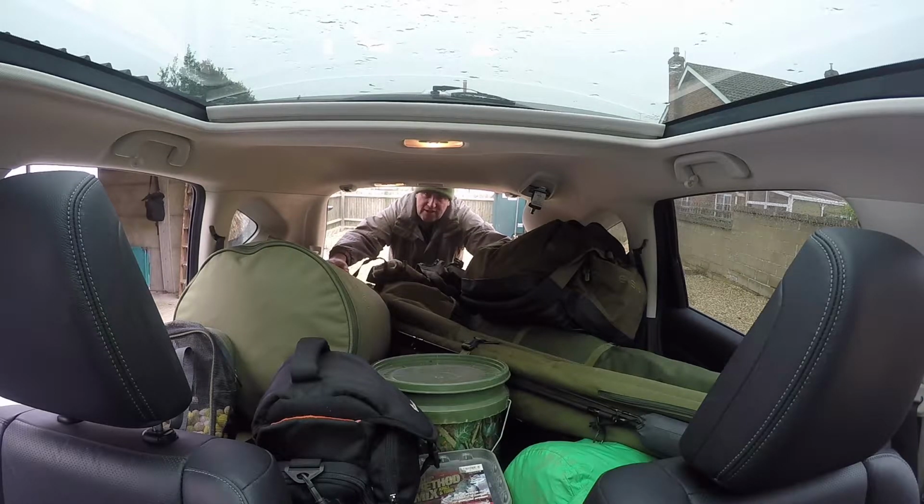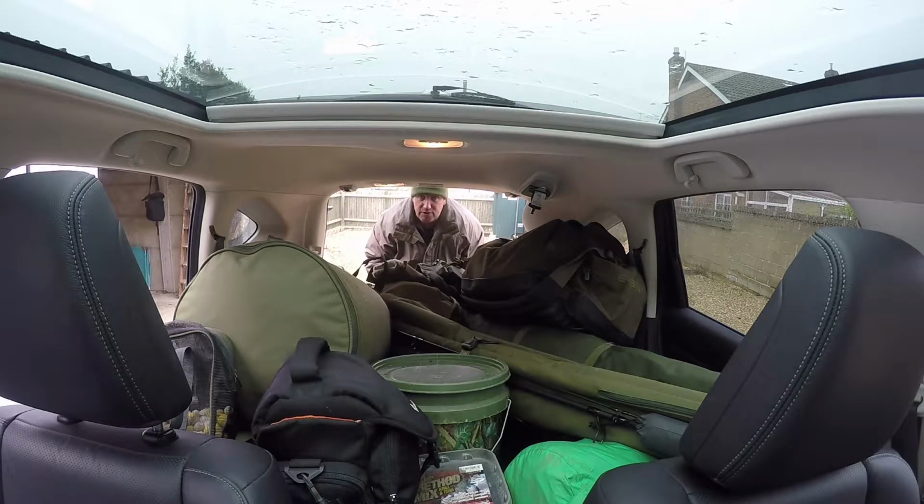Rain's forecast for tonight, and then it's meant to dry up and be cloudy tomorrow, and then Sunday brightening up on Sunday afternoon. So yeah, mixture of weather. I'm not expecting the best conditions. It's going to be cold and wet, but hey, if you're not out there, you ain't got a chance. So fingers crossed, we get down the lake, get a good spot, and be lucky. Catch you in a bit.